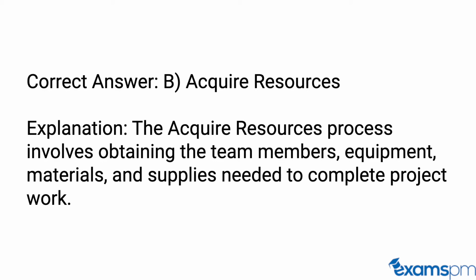Correct answer, B. Acquire resources. Explanation: the acquire resources process involves obtaining the team members, equipment, materials, and supplies needed to complete project work.